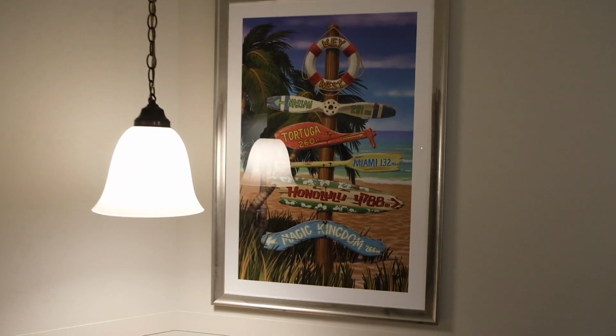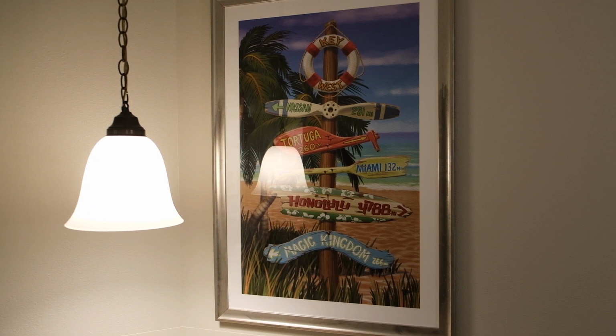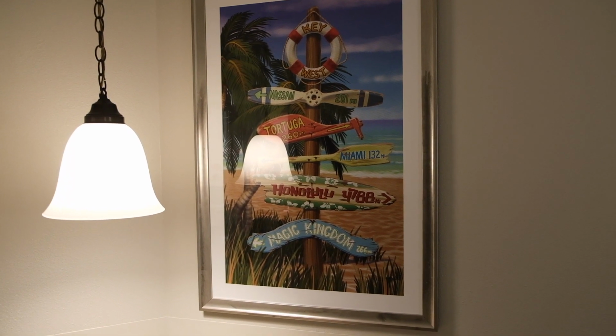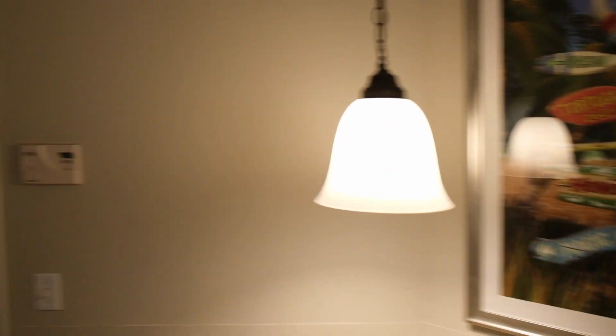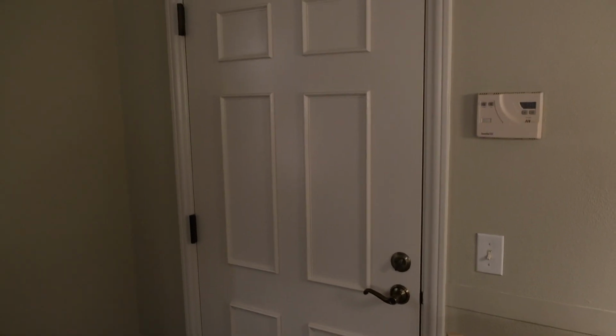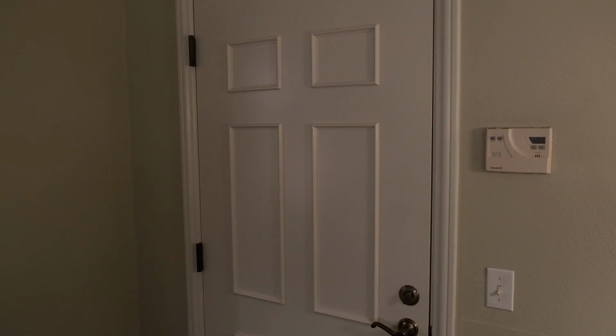Here's another piece of art, exactly the same art that's in our other room tour, and hopefully I will have a link to that in this video. It may have already come up, or maybe the link to it's coming up now. This door here goes to a lock-off where you can go, if you get this room and the one bedroom next door, you can have a two bedroom.